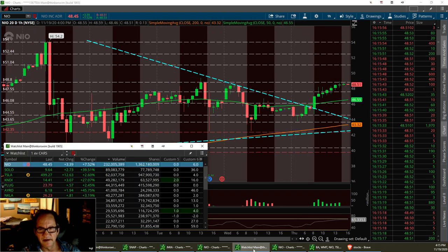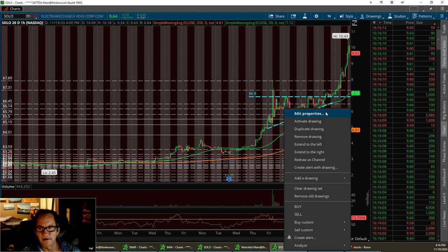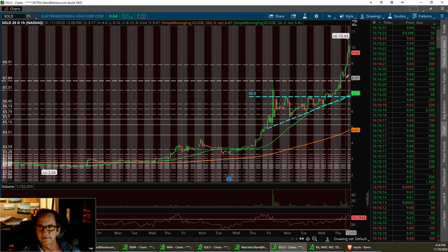Another one we mentioned this morning is Solo. Solo had a good breakout today. It definitely broke out of that ascending triangle that I talked about this morning. I'm going to extend this all the way to the right. I did call an ascending triangle breakout. If she does pull back, she could pull back to this first support right in here, or maybe a bottom play right down here at 819.